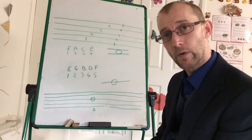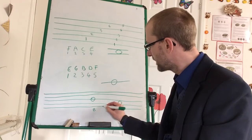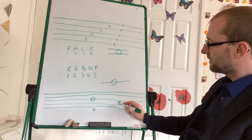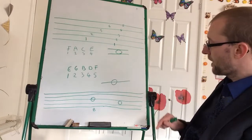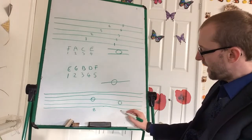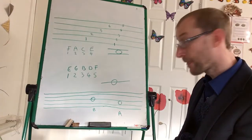Okay, let's try another one. I'm going to put one here. So let's remind ourselves, is it in a space or has it got a line in the middle? Let's have a look. Well, there's no line in the middle, so it must be in a space. So we're looking for FACE. So here we go. First space is here, F, A. So that has to be an A. It's in that second space. One, two, F, A.